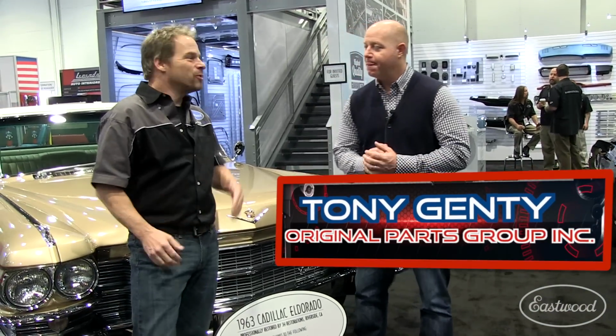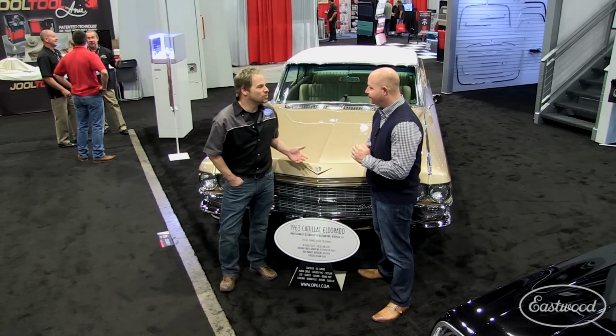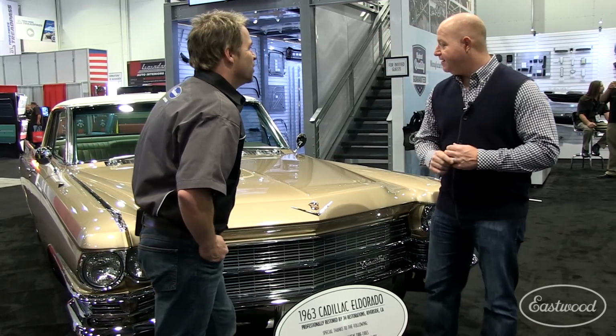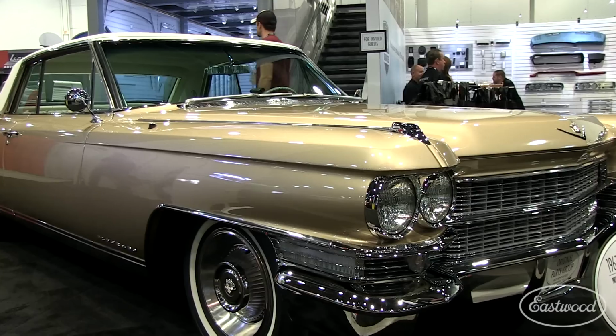Hey, we're standing here talking with Tony Genty from Original Parts Group in front of this unbelievably gorgeous 1963 Cadillac. Tony, how are you guys doing? How's SEMA? Thanks, Kevin. Yeah, it's unbelievable, right? It's a 1963 Cadillac, really unique car. Eldorado hardtop, they did make a lot of them.